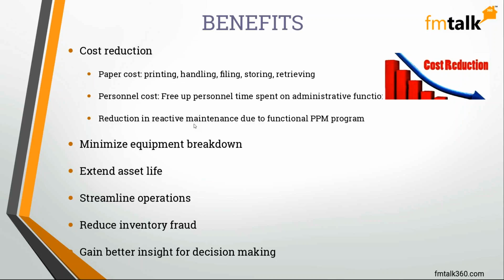Then you can reduce inventory fraud. You can save a lot of money from inventory fraud. There are lots of inventory in this part of the world. There is a lot of fraud when it comes to stock keeping, when it comes to inventory. With the CMMS system, you can cut down on loss with respect to inventory.